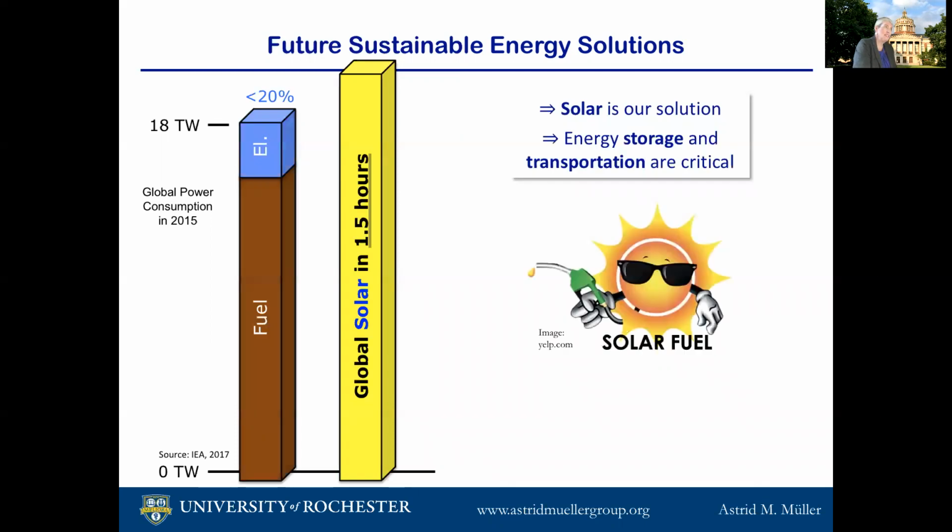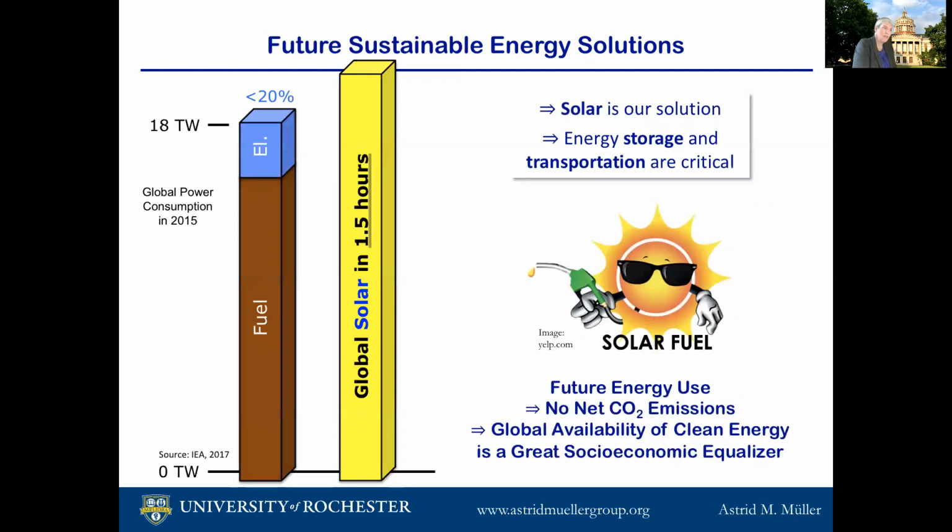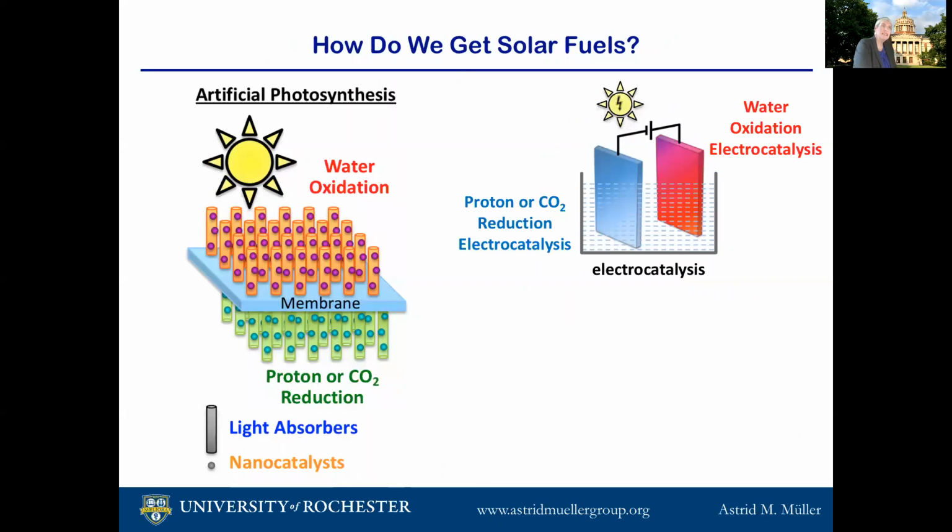What's also needed is energy storage and transportation. So we need to develop solar fuels with the aim that future energy use means no net CO2 emissions. And of course, the global availability of clean energy is a great socioeconomic equalizer. And this is exactly what we do.